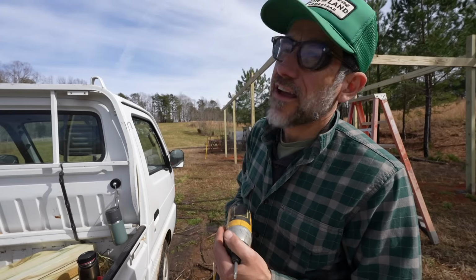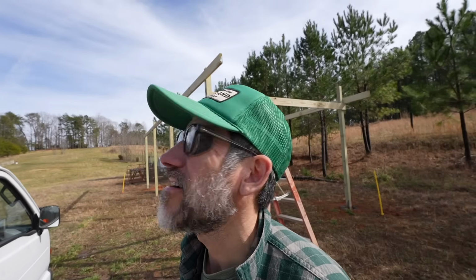Man, I can't believe how it cleared up. I thought it was going to be raining all day long. But I think tomorrow it's supposed to rain again for the next 2 days. So we got a little break. Let's come out here and work on my new shed.